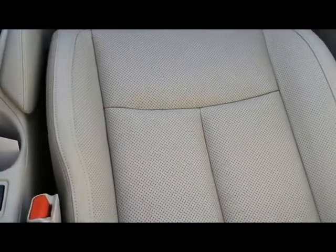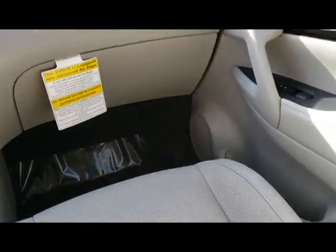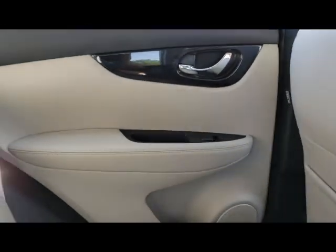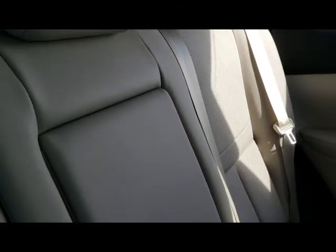Like we said, we are in an SL model, so you can look through the interior here. We do have a very beautiful lighter colored leather. Looks like a nice little pillow that you're sitting on there. Very comfortable. Coming to the back, you have the same kind of leather with your powered windows right there, as well as your power locks. Coming through to the back, again, you have your fold down armrest and cup holders.